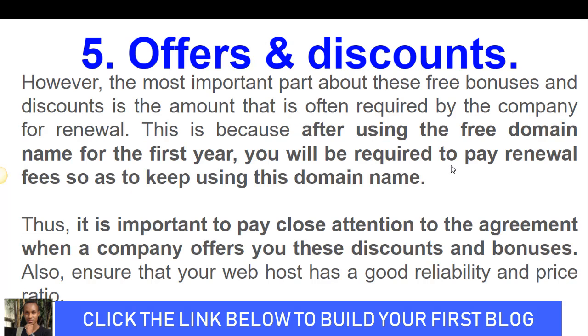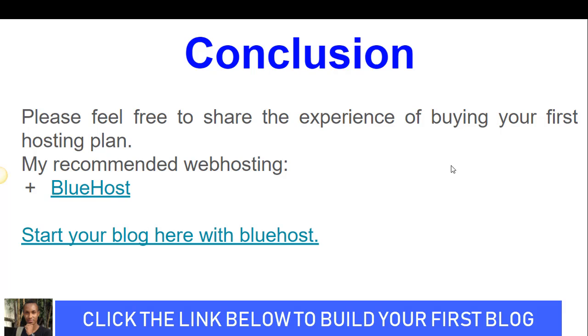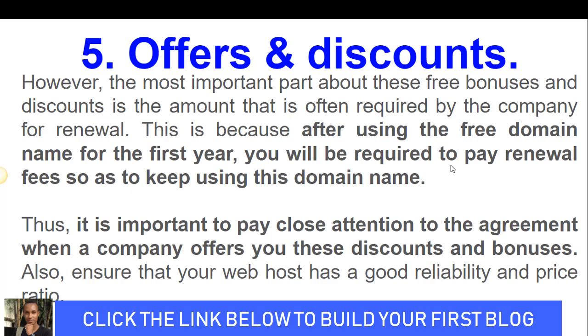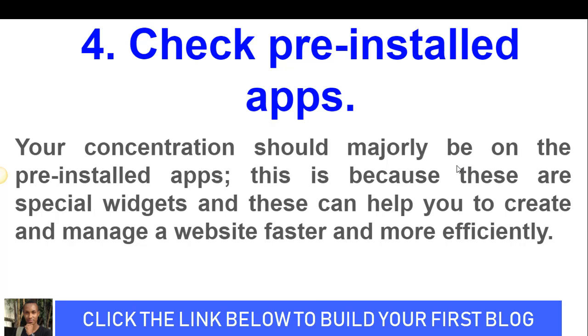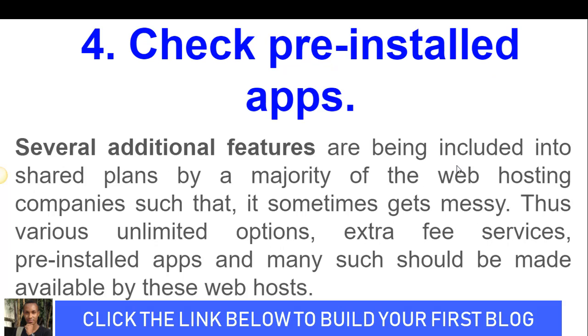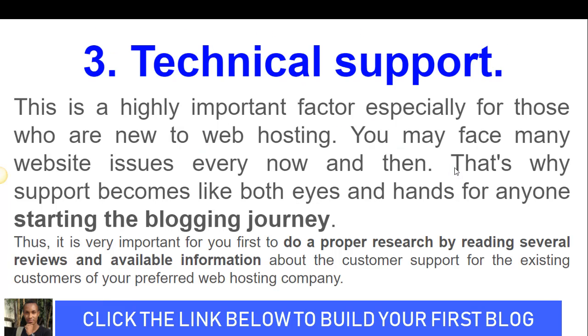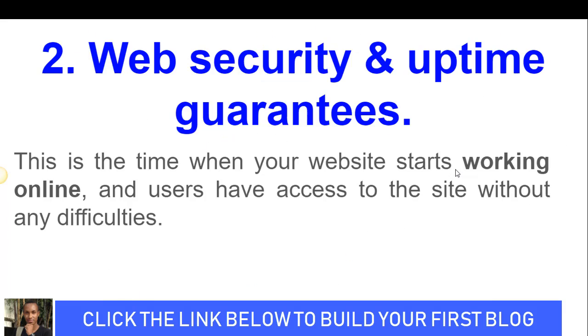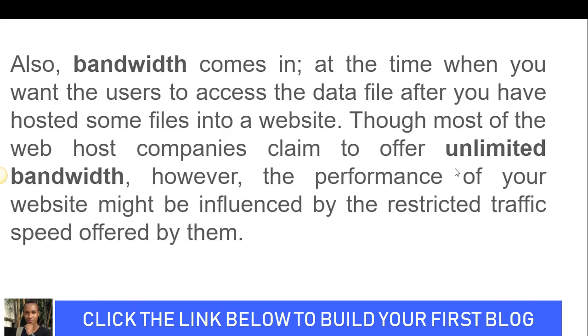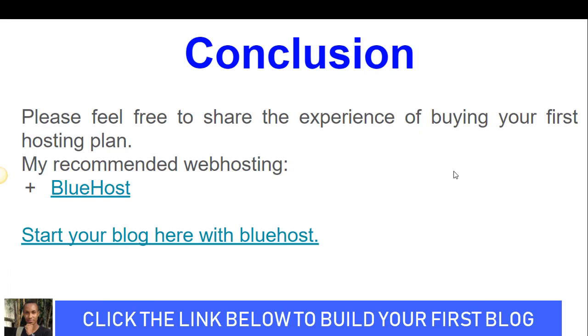BLUEHOSTING also gives you, I think, a free domain, of course. This is one of the offers and discounts. I can tell about their pre-installed apps. It's good. They will also help you in transfer. If you want to transfer from HostGator to BLUEHOSTING, they can help you with that. Customer support is very useful. They take care of the clients. Me and you, we're going to be in good hands right here. Website security, uptime guarantee is always 99 with almost all of the companies. Space requirements, everything here, I think I'm going to give it to BLUEHOSTING.